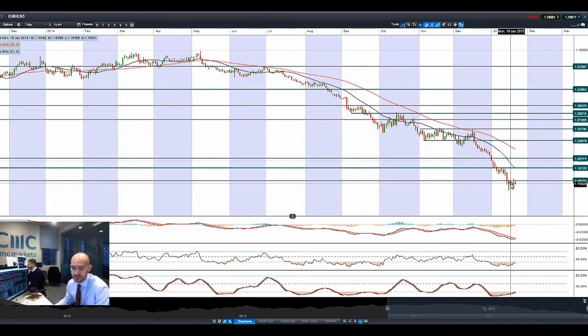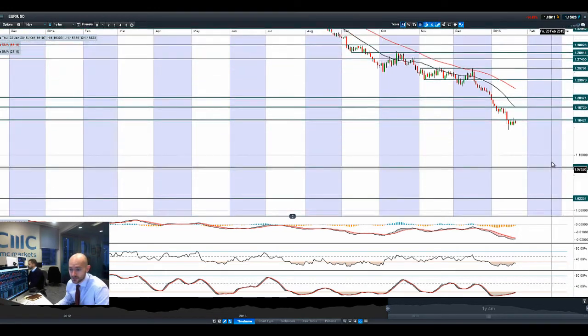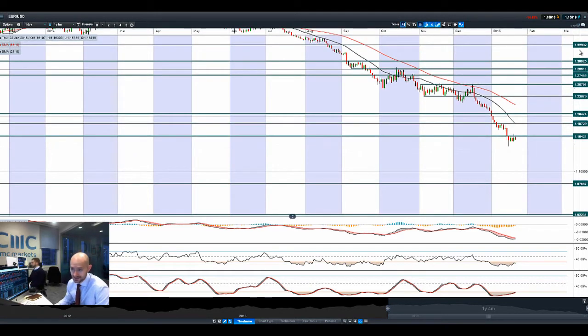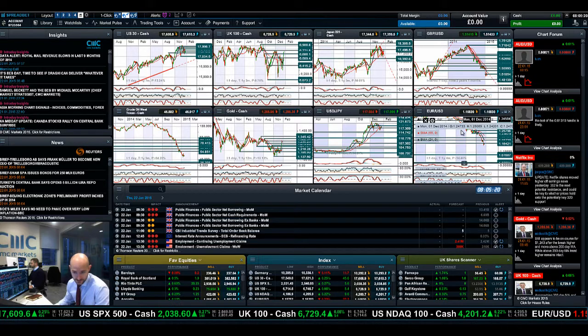Euro dollar has been particularly volatile the last couple of hours into yesterday afternoon. 1.1642 is still the potential resistance. Longer term potential support still remains at 1.1007, but we're a long way from there right now.